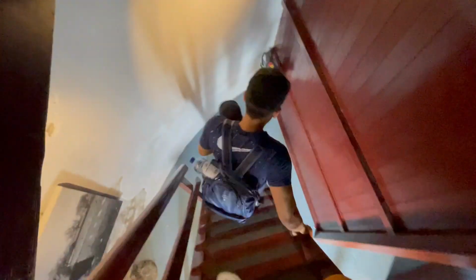It looks like the mechanism of a clock. This is the top floor. Cannot go in. Okay. We're going down. Steep. Safety first.